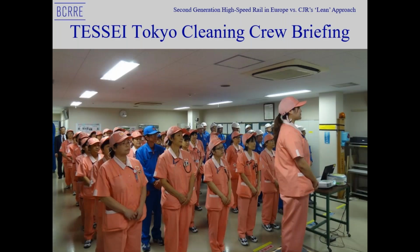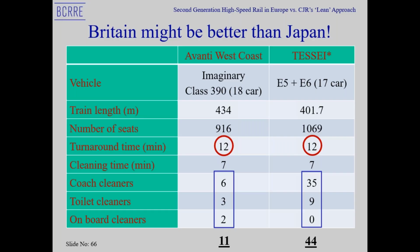This is a cleaning crew being briefed before entering a Shinkansen train for cleaning, and they are fantastic. They clean a complete 440-meter long train in just 12 minutes. So from the point passengers are out until the passengers come back in, it's 12 minutes, which is fantastic. So I looked at the situation which Virgin and now Avanti West Coast have. They do the job in a different way.